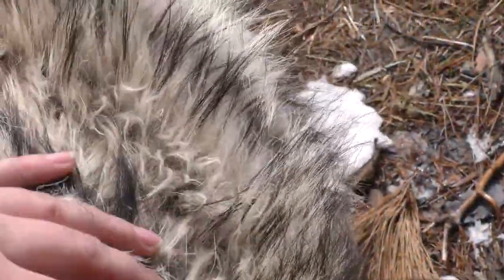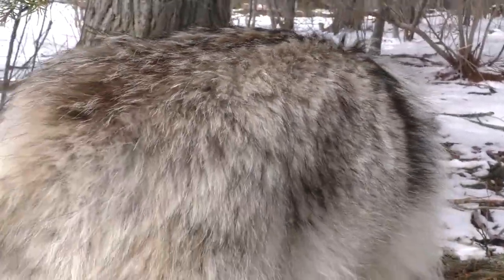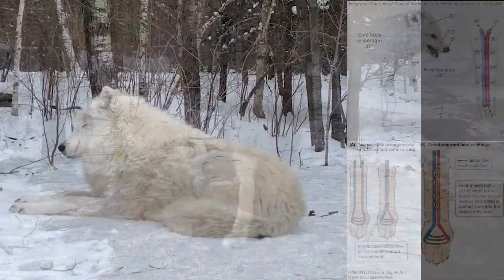Wolves are exceptionally well adapted for cold environments. They have a double-layered coat that has guard hairs that protect the body from things like wind and precipitation, such as snow. And they also have a thick, woolly undercoat that traps warm air really close to the body and acts like insulation to help keep that heat in.